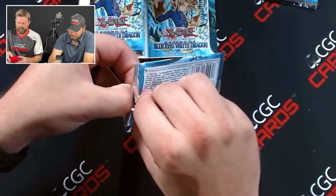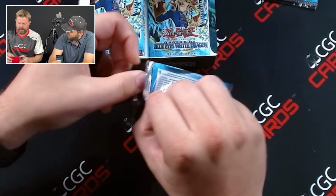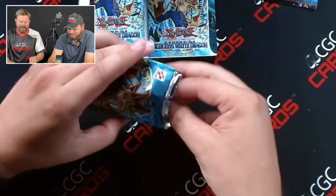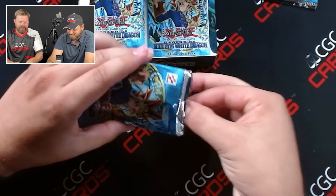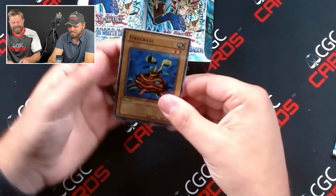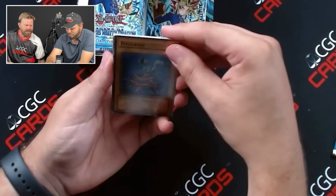Come on, baby. Dude, that perfect centering, though? It looks so good. I think I need you to open the pack more often. I just knew it wanted to please me, you know? It's like, I gotta make this guy happy. That might be the best centering I've seen on a card pulled from a pack in a while. That would be pretty dope.